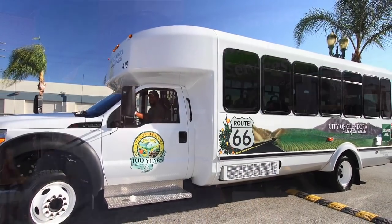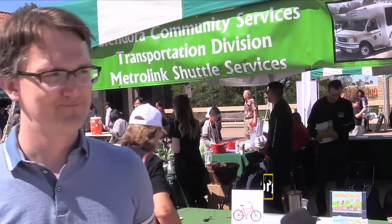So where can the Glendora residents find all this information online? They can find it at cityofglendora.org/transportation. Awesome. Thank you very much. Thank you, guys.